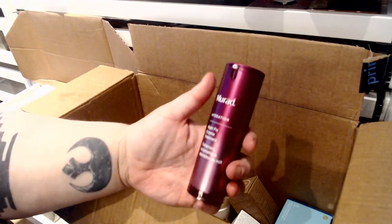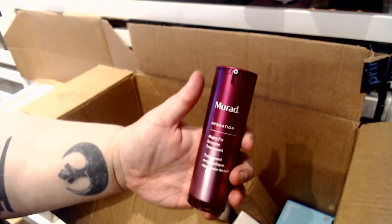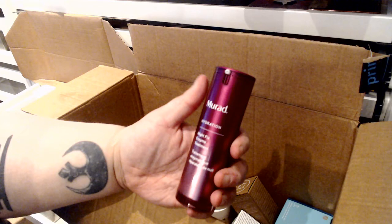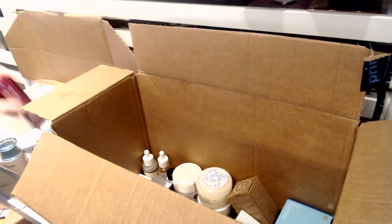All right, this is Murad Night Fix Enzyme Treatment. I'm a really big fan of this. I think that it is pretty gentle. It's worked for my sensitive skin. I love Murad in general. I used to work with them in a spa, and I'm going to set this aside and keep it.